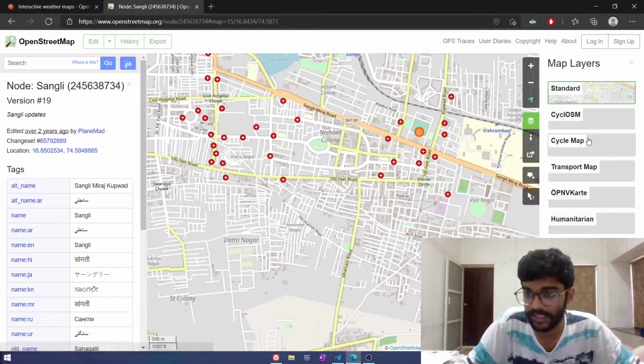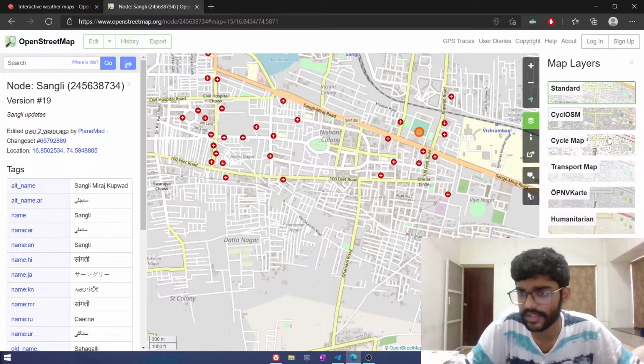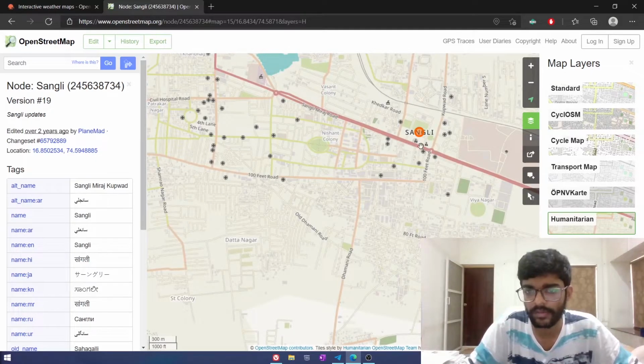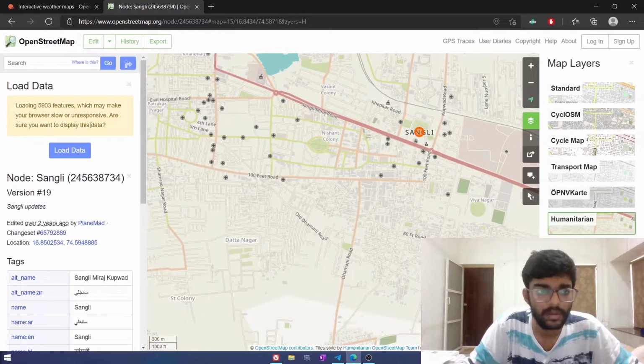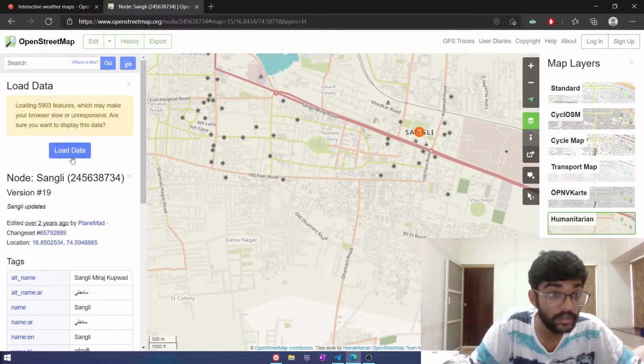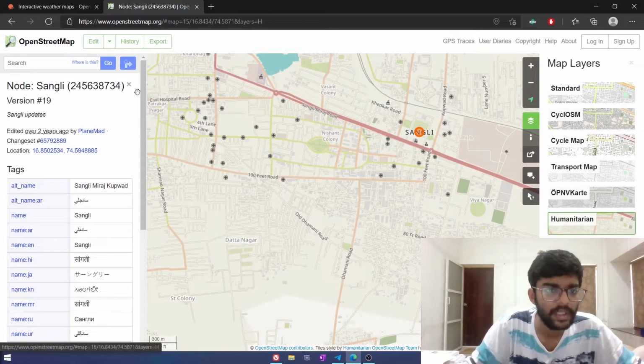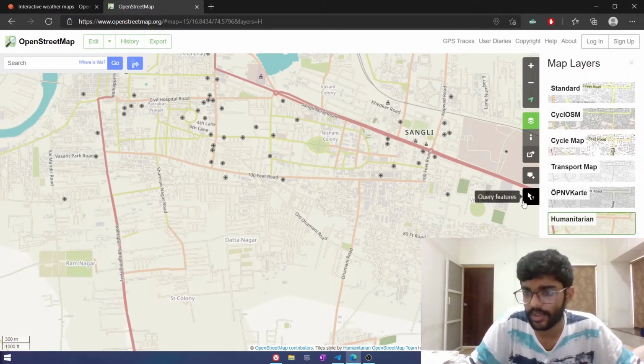Let's see the layers available: standard, cycle OSM, cycle map, transport map, orange, humanitarian. What the hell is the difference between all of this? What? Map data? Okay, data loading. Oh my god, load data. Okay, so I close this. I do not know what this is about.